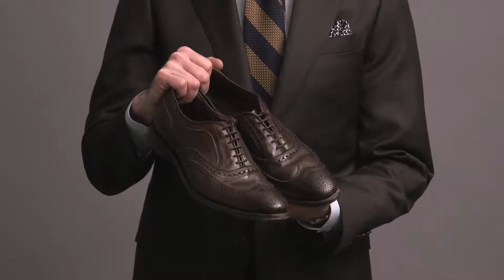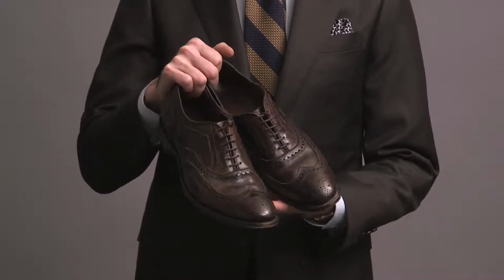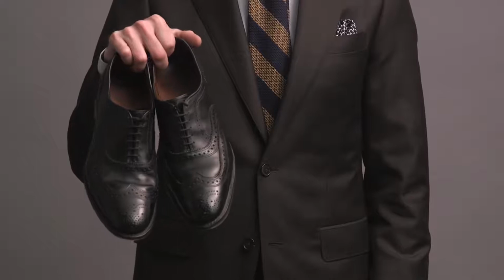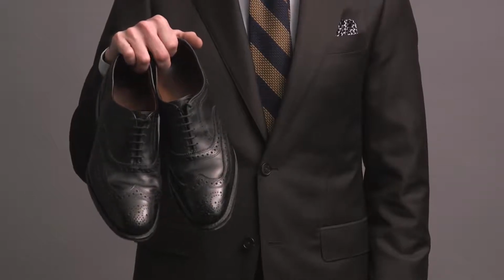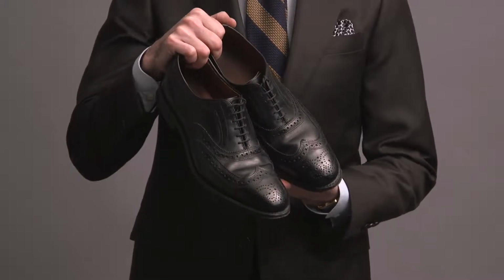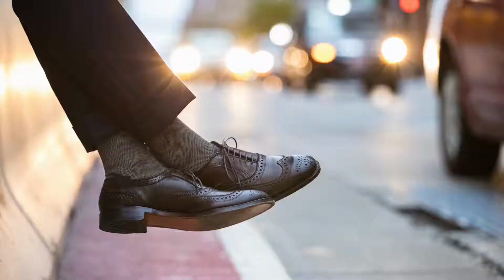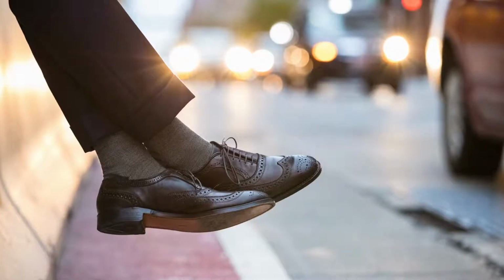Up next we have the McAllister from Allen Edmonds. I have them in a chocolate color, which I don't think is available anymore, and also in black. It's a wingtip Oxford. Lots of beautiful broguing. Again, I wear the chocolate pair quite often. These are shoes that I like best with a jacket and trousers look as opposed to with a suit, although with the right fabric, I think they'd work with a suit as well. Another classic that's very versatile.